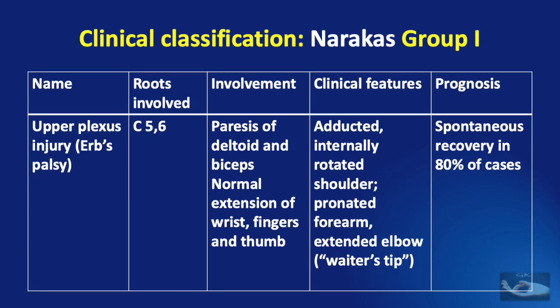The Narakas Group 1 injury refers to an upper plexus injury or Erb's palsy involving C5 and C6 roots only. Here there is paresis of the deltoid and biceps with normal extension of the wrist, fingers and thumb. Clinically, we will find that the shoulder is adducted, internally rotated, with a pronated forearm and extended elbow, or the waiter's tip position. There is spontaneous recovery in 80% of these cases.